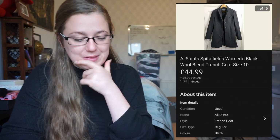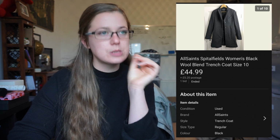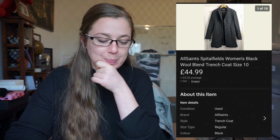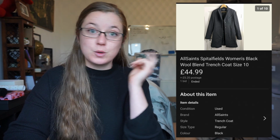The All Saints coat that I got, it was a black wool blend. I really wanted it for myself, but it was a tad too small. I wouldn't be able to wear a jumper under it. Very important decisions you need to make when buying a coat. Can you get a chunky jumper under it? But it did go, took a little while actually, which was really surprising, but it eventually went for £42.